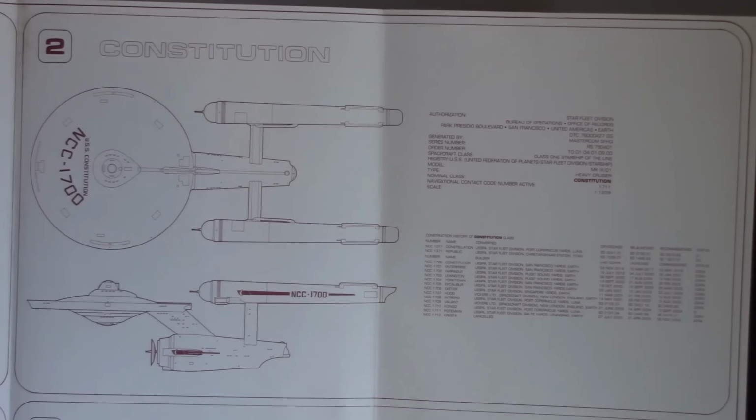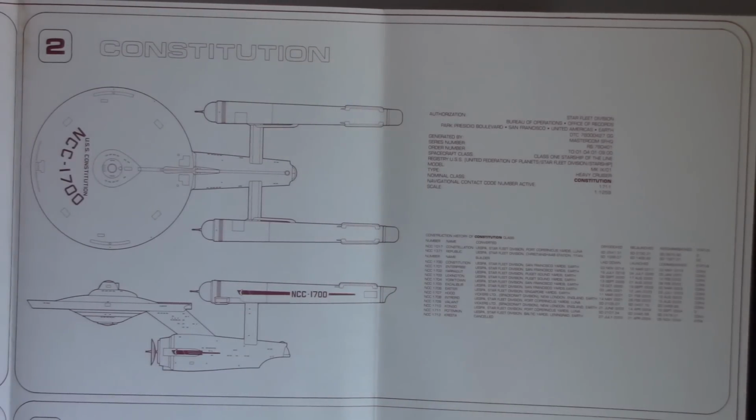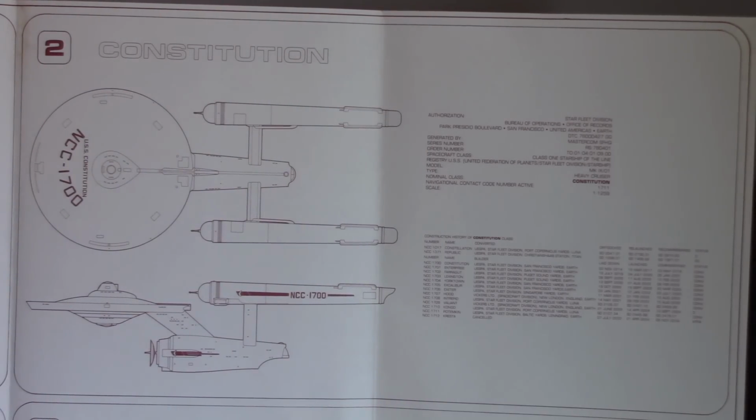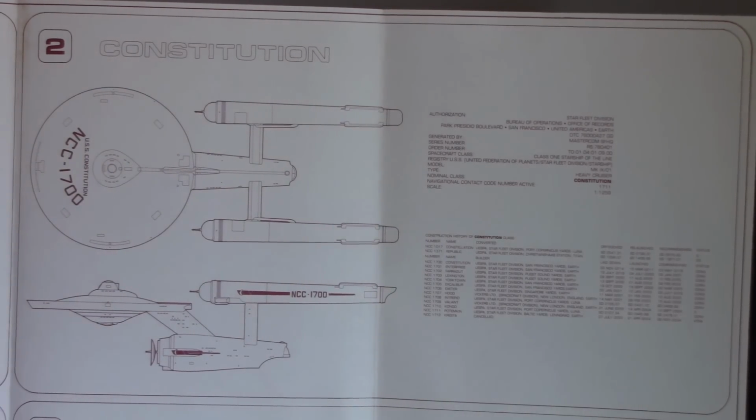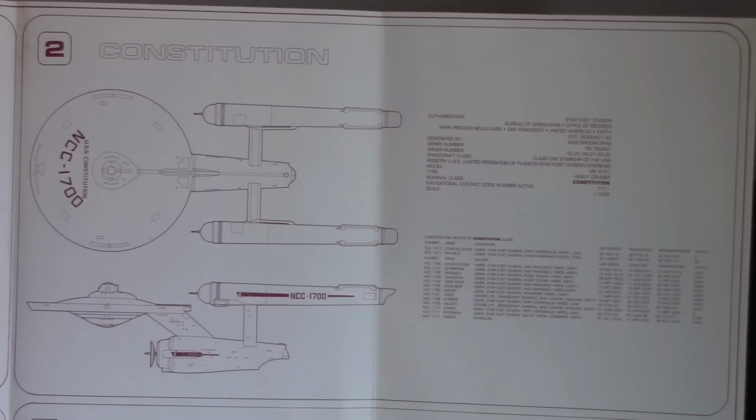So, a lot of interesting details here, definitely cool to see that. Alright, so we're going to move now on to the Bonhomme Richard class, and take a look at that.